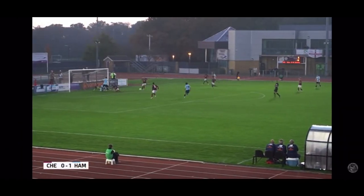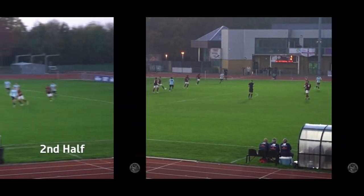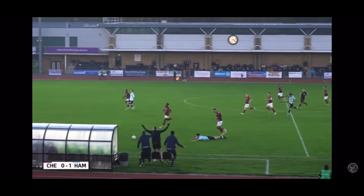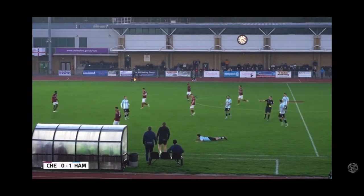To get the ball into the box. The ball's loose in there. There were two Hampton blue shirts in there. Clearance there by Vincent. Touch. Good touch by, and Stefan Ilić has been brought down there by Bart.